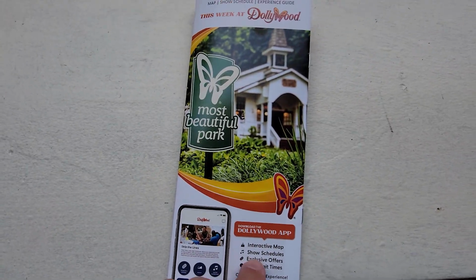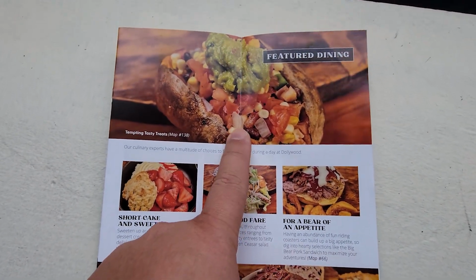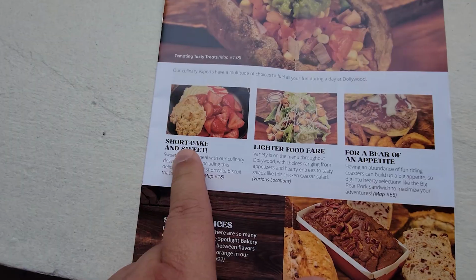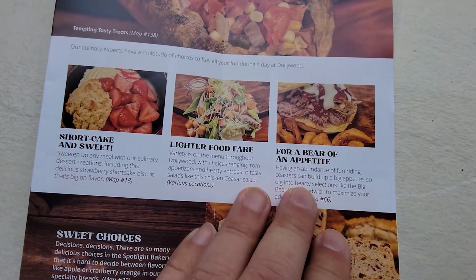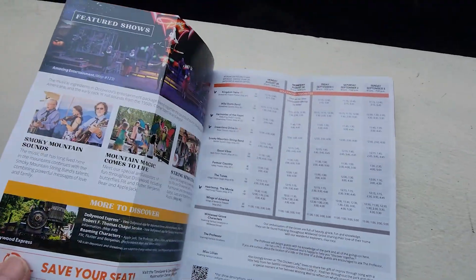Yeah, so let's take a look at this brochure. There is no festival going on at the moment, but oh, they got a baked potato, Dawn. It does look good. Of course, we are going to grab a bite to eat today. They also have shortcake and sweets. They have the lighter food fare there, and they have a bear of an appetite. Ooh, boy. So they got their pulled pork and all that.